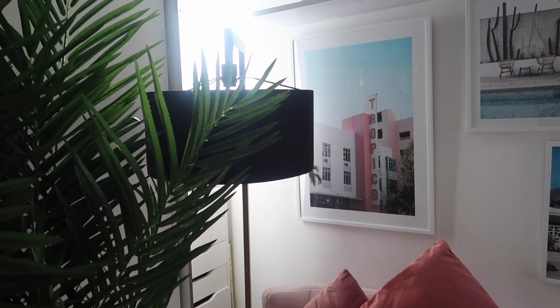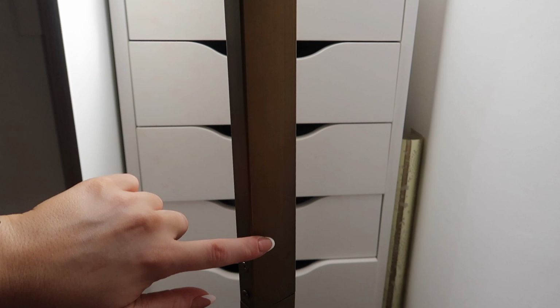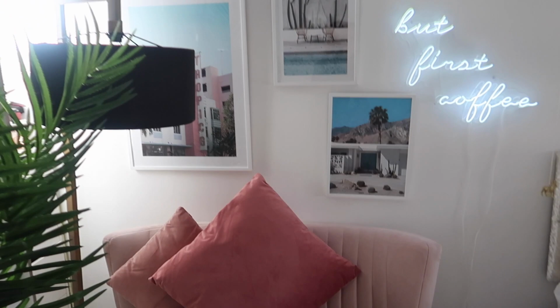Also from Dunelm is my brand new lamp. It has a big, humongous black lampshade, which I guess you could change if you wanted, but I actually really like how it breaks up all of the pink I've got going on. And then the actual stand is brushed gold, which I really, really love because it just makes it look that little touch more expensive. And I can turn it and have it over the sofa like that, which, again, I think I might do when I'm finally in my office.